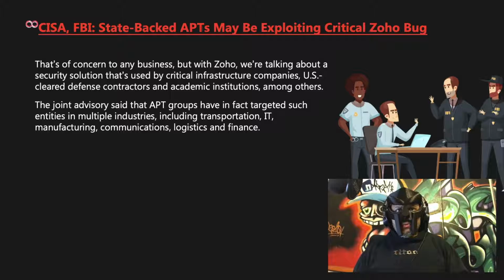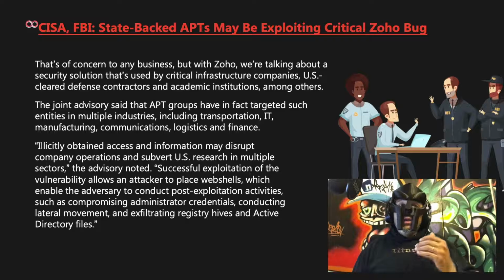The joint advisory said that APT groups have in fact targeted such entities in multiple industries, including transportation, IT, manufacturing, communications, logistics, and finance. Illicitly obtained access and information may disrupt company operations and subvert U.S. research in multiple sectors, the advisory noted.